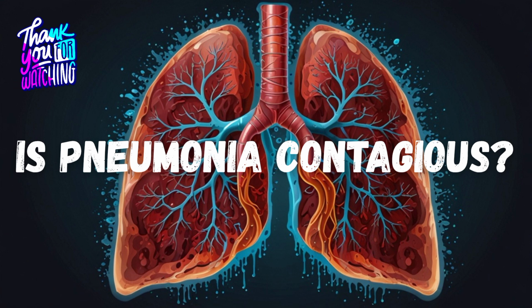A really alarming sign in anyone is cyanosis. That's a bluish tint to the lips or around the mouth, or sometimes in the fingernail beds. It means oxygen levels in the blood are dangerously low, and it's a medical emergency. Call 911 immediately if you see that. Doctors might also notice other signs like a very fast breathing rate, a rapid heart rate, maybe low blood pressure.